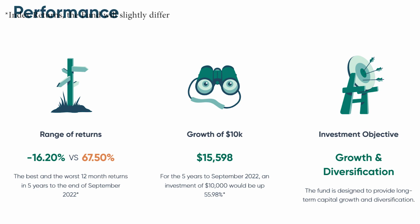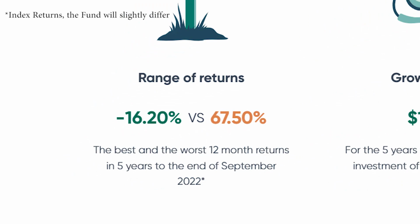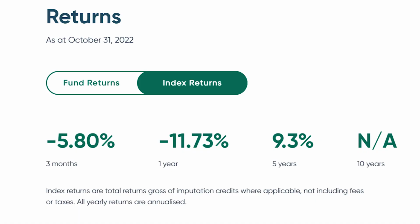Over the past 5 years, the annual returns have been very volatile, ranging from a loss of 16.2% in a single year, all the way up to a positive return of 67.5%. So you can see there's a huge swing between the two. And as an investor, you need to be willing to accept this risk if you want to invest in this fund. Over the past year, for example, it has had a loss around 11%, so this is just something to be aware of.